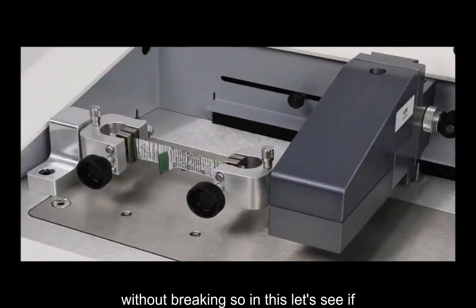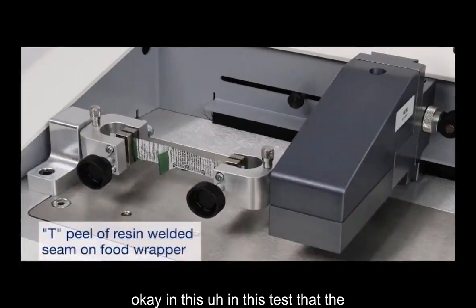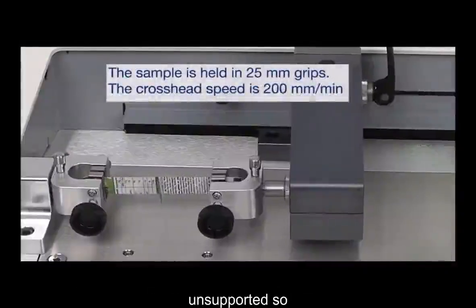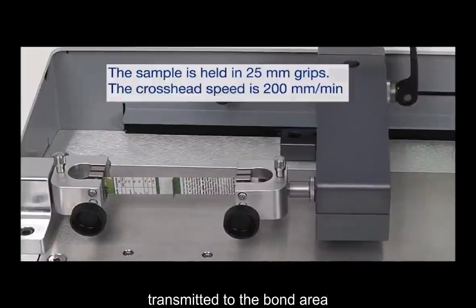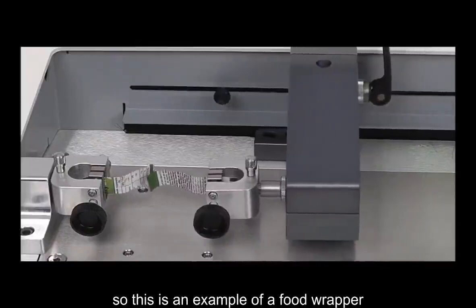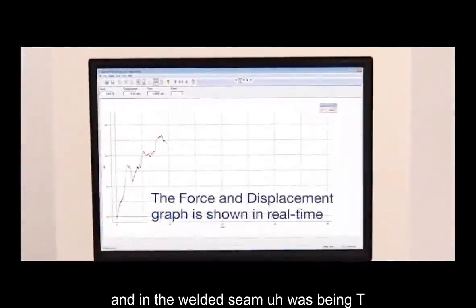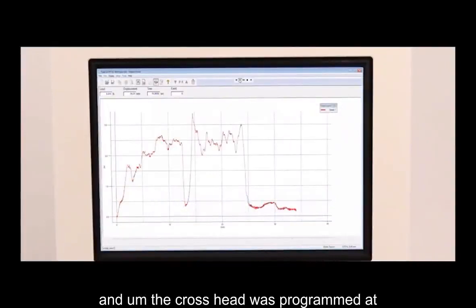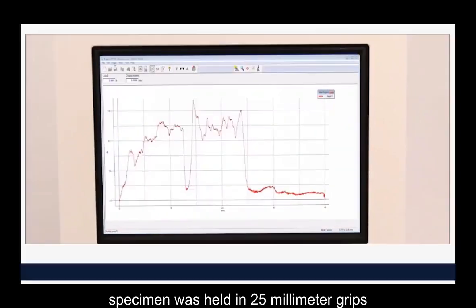In this test, the tails or the peel arms are unsupported, so the entire load is applied and transmitted to the bond area. This is an example of a food wrapper, and the welded seam was being T-peel tested in a horizontal tester. The crosshead was programmed at 200 millimeters per minute, and the specimen was held in 25 millimeter grips.